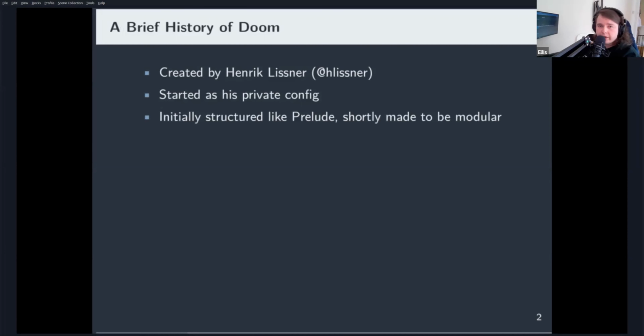Very brief history. Where did this all come from? Initially, it was started by the current maintainer, Henrik Lissner, as just his private config, as they all do, really. It sort of branched out. People started going, oh, I like that, can I have this? And people started getting involved. And then he took inspiration from things like Prelude and Spacemacs with the space leader key. And it's grown from there. I think at the moment it's very active. I think it's one of the most starred Emacs repos behind Spacemacs, purely because Spacemacs has been around a lot longer.